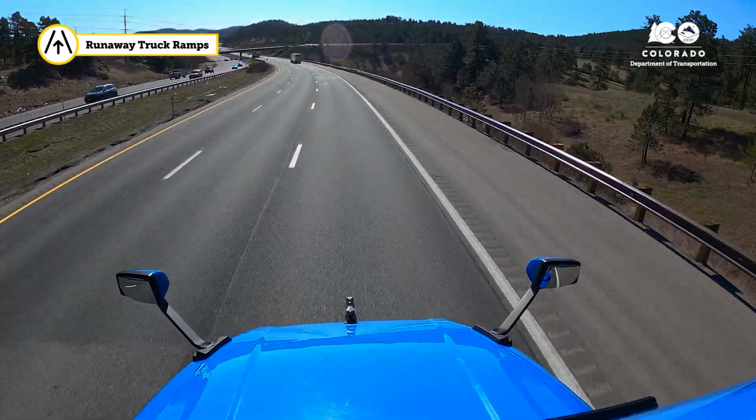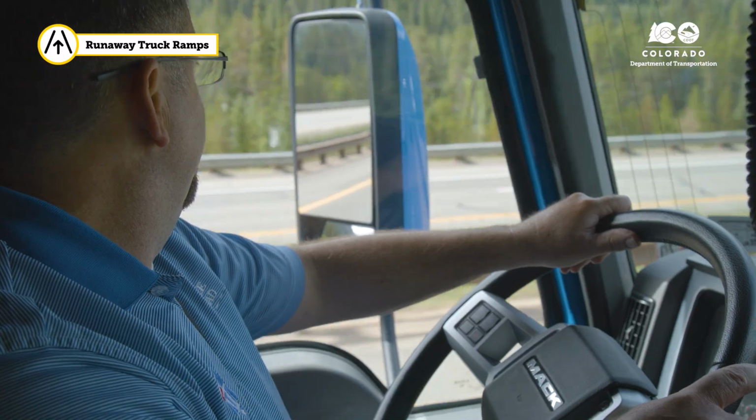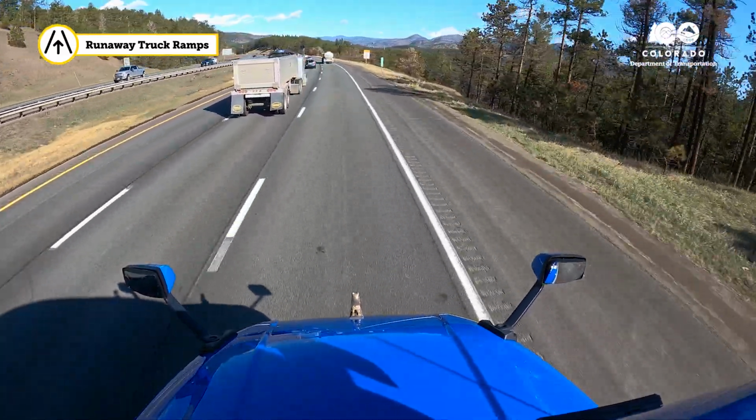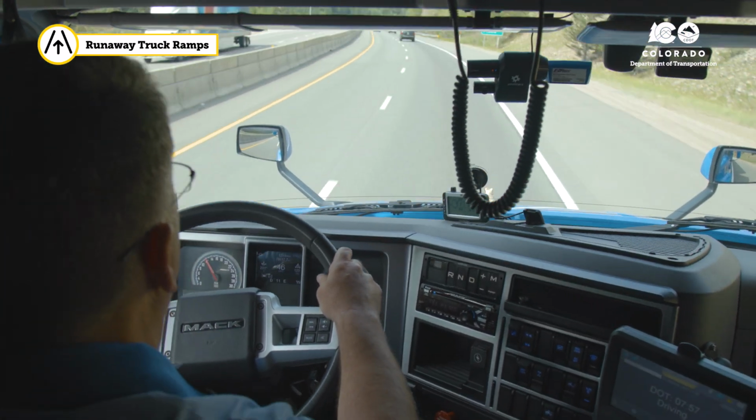Just to recap, drive in the low gear and slow down as early as possible. You don't want to wait to get to the bottom of a hill for your brakes to cool. It's important to remain calm and not continue riding your brakes. We don't want them to start smoking.